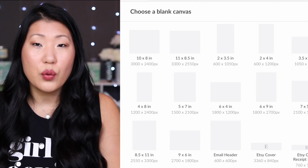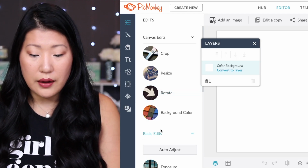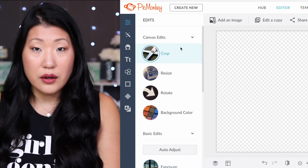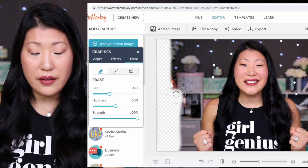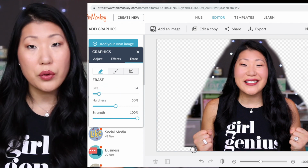So the next thing that we're going to do is create basically a cutout of just myself. And so the way that I do that, sometimes I will just let it be the transparent background, and I'll bring my photo in, and then I'll use the eraser tool and start erasing the background so that I get that checkerboard effect.